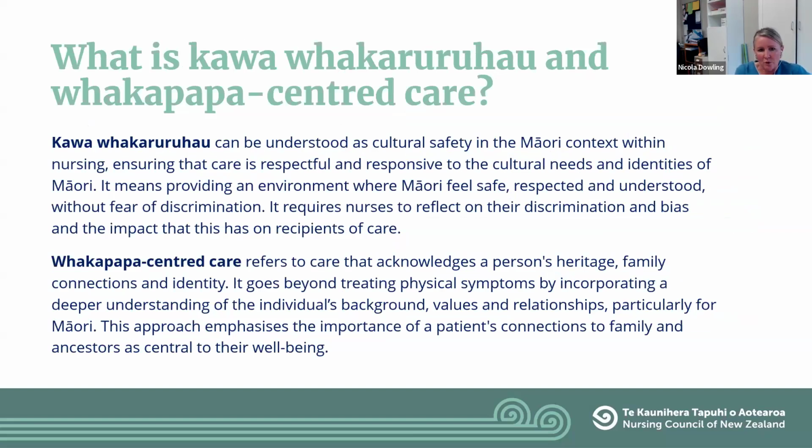So just a bit more around kawa whakaruruhau, and this is very much within the Maori context, that safety being respected and understood without that fear of discrimination, and all throughout. When we're looking at continuing competence, it's very much a reflective process for us to have a look and think about what is our practice, what are our values, what are our biases, and what does this mean for us to help us learn and grow within our practice.